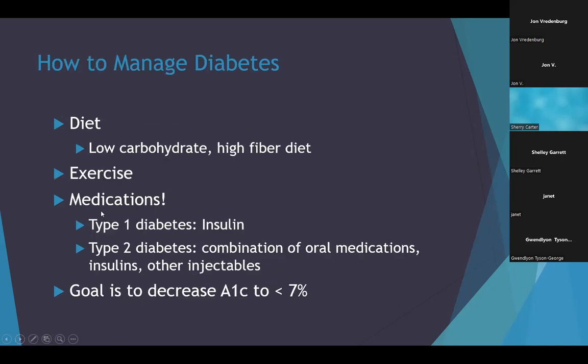So how to manage diabetes? I know that John has probably gone over all of these things. Diet is a big one. We always say low carbohydrates, high fiber, and of course regular exercise for 30 to 40 minutes a day. And then what I will talk about today are the medications.